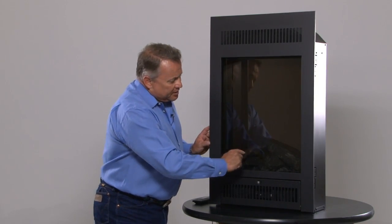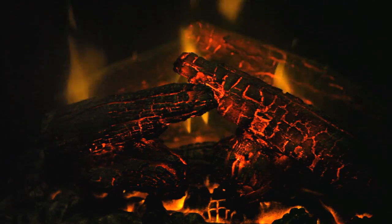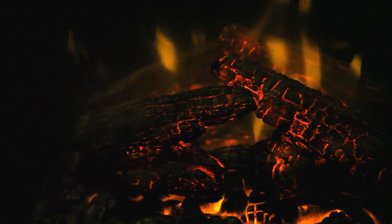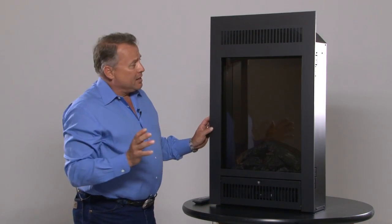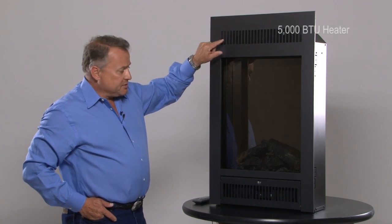You've got a beautiful detailed log set, and there's an ember bed here that glows, and the glow is created by embedded LED lights. LED lights are in the logs, so the logs pulse and glow while you have this beautiful flame effect on the back wall. This unit's also a heater. There's a heater built in this region of the unit that's totally controllable, but you've got up to 5,000 BTUs.